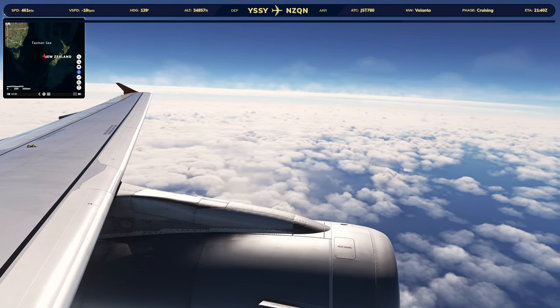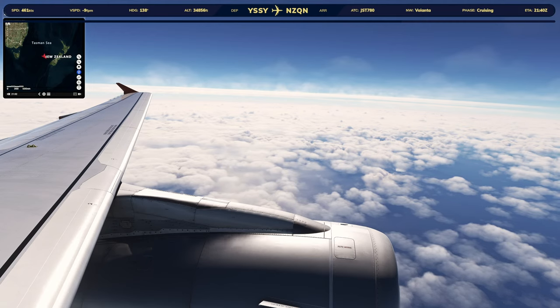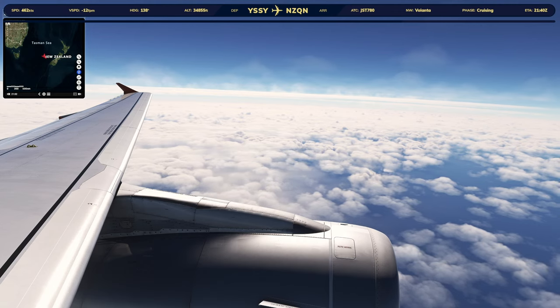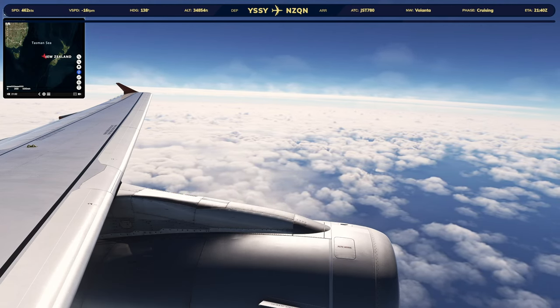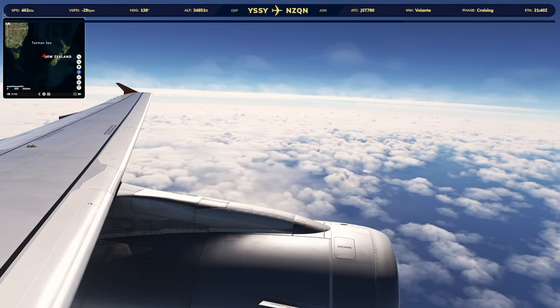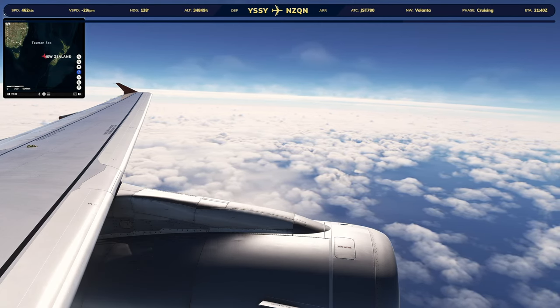What aircraft do you know how to fly? Well, I know A320-200, A320neo, A330, Boeing 737, Boeing 787, and yeah, that's basically it. I know how to fly a King Air, a Beechcraft King Air 350. I also know how to fly the TBM 930, small GA aircraft.